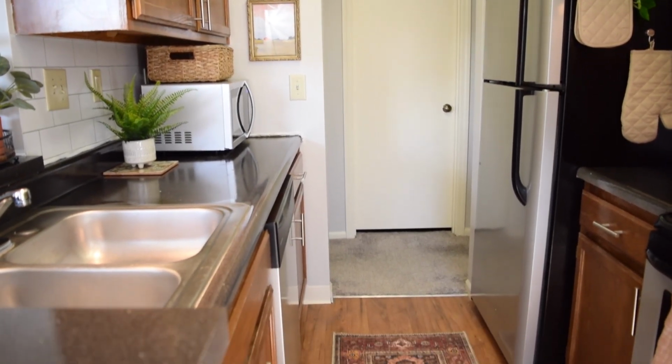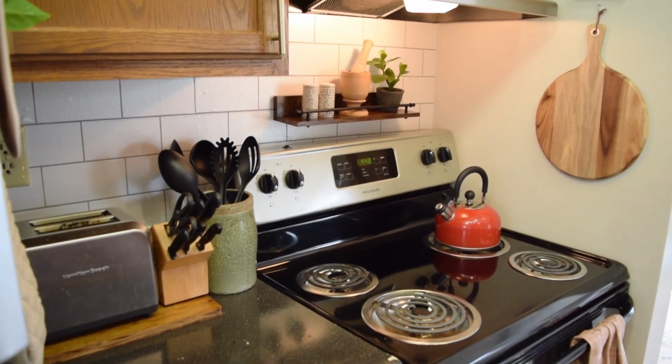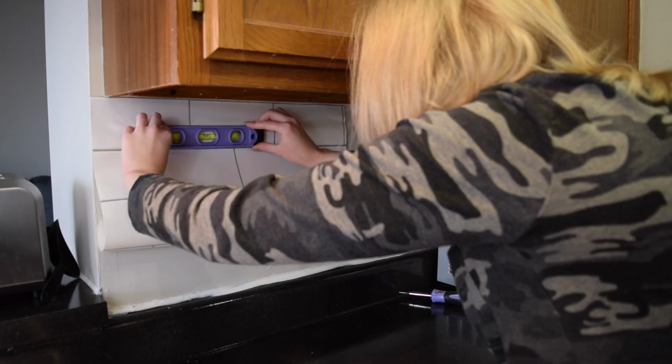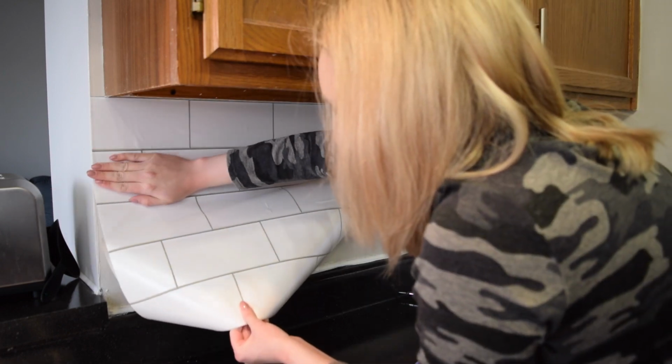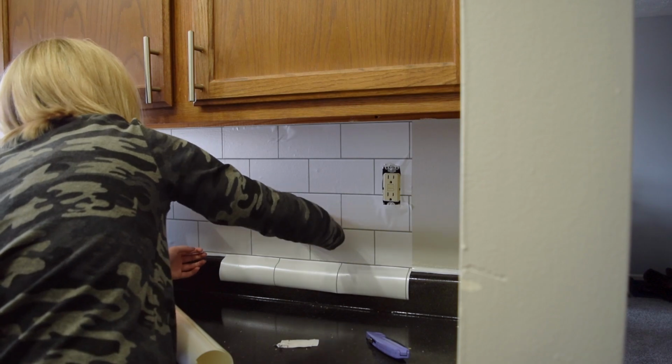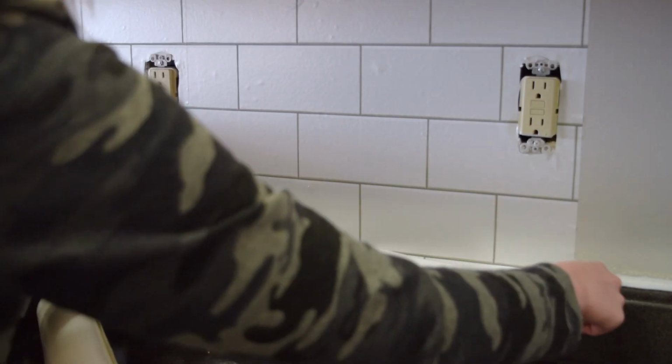Just these couple small changes, like the rug especially, did a huge transformation in the room, as well as the removable subway tile. I don't know what I would do if I had never put that up on the wall, because I think that this place would have looked so much more bare and boring without it. It really did make the kitchen look a lot better.